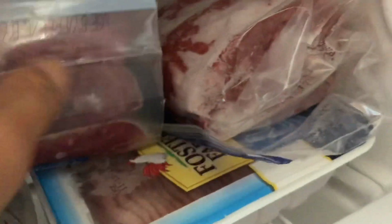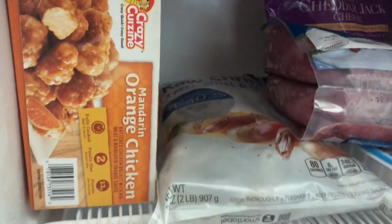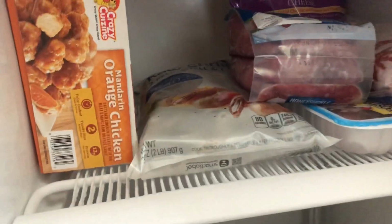And then we still have, these are our meats. We have the ground turkey still, ground beef, and I think more ground turkey. And we have orange chicken from Costco, cheddar cheese, some shrimp, and we have a roast. And these are all our chickens. We have 2 things of chicken breast and 4 packets of the chicken thighs. And we have a turkey. So this is how the freezer looks.